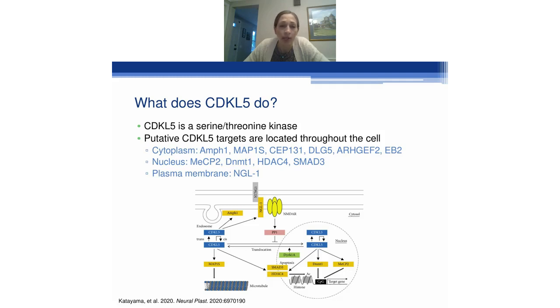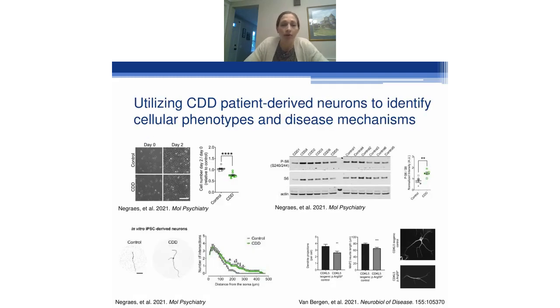And depending on where it's located, it can regulate functions in microtubule development, gene expression, or the expression of ion channels in the plasma membrane. So you can imagine how this might be really important for neuron development, but we don't really understand what the specific consequences are. So some groups have started working with CDD patient-derived neurons to identify cellular phenotypes and disease mechanisms. And I just wanted to highlight a few of the more recent findings.